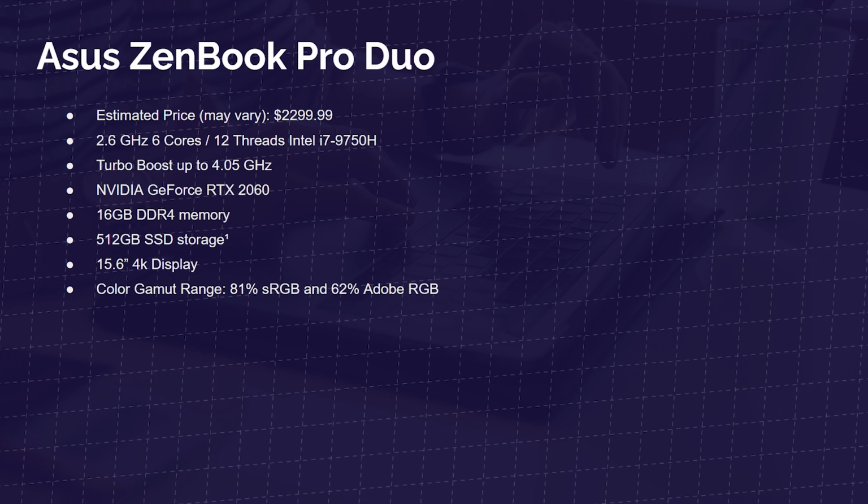So it has the i7-9750H or the i9-9980HK. Please forgive me, I forget the exact SKU on that one, but you can get it in 2 variations. This is the more budget-friendly variation. I know it's not budget-friendly according to actual budgets, but budget according to this laptop. Then it comes with the RTX 2060, 16 gigs of RAM, 512 gigs of solid-state drive, 4K display, and has 81% sRGB and 62% Adobe RGB.